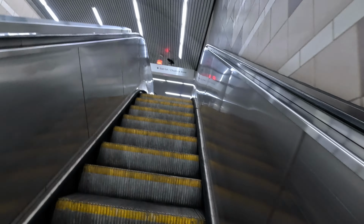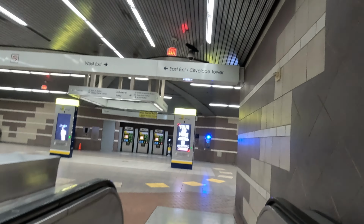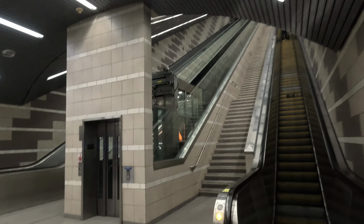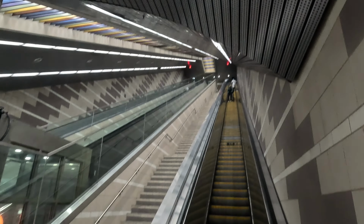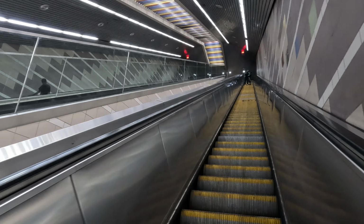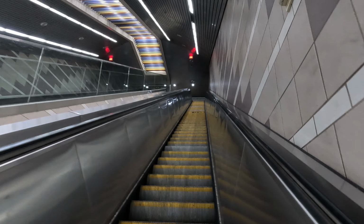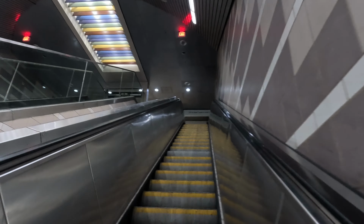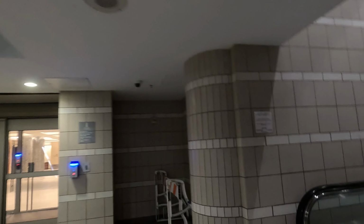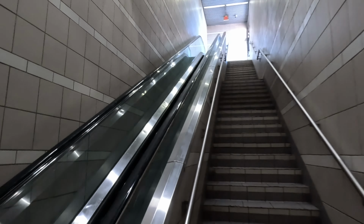There was going to be a second station at Knox Henderson, but this one was never finished due to public outcry in the neighborhood. There's also supposed to be a project for subways downtown that has been recently nixed, which we might do a video on here in the future. But these escalators are massive, and I'd hate to see if they actually break down. That one's broken.